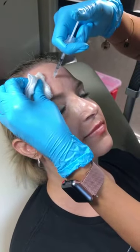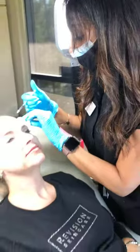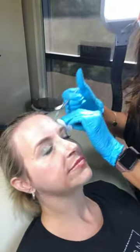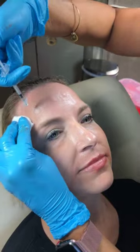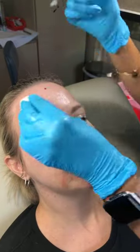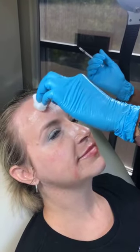We've got a question. Do we offer Xeomin? We are currently not using Xeomin. We have Dysport and Botox and Juvederm, but Xeomin we don't. It's not that anything is wrong with it; we just don't have it because we have so many of the others, and it's just another choice of product. All right, so just a little Dysport in her forehead to soften those lines as well.